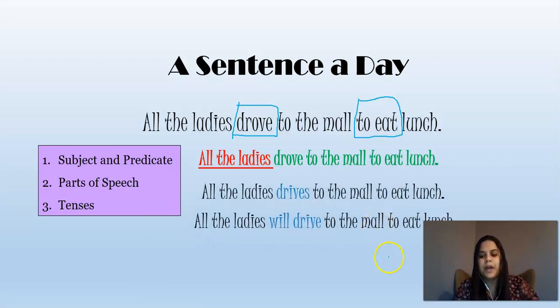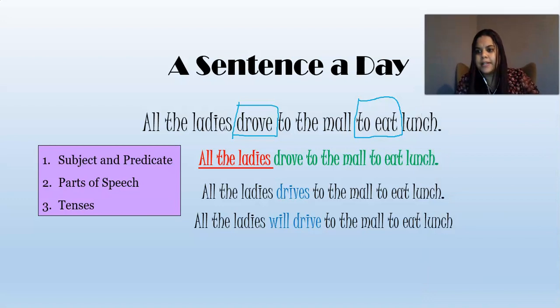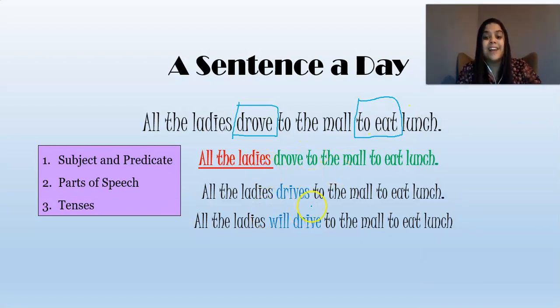Okay, so I'm going to get out of your way because I am definitely in your way over here. And let's see this. All the ladies drives to the mall to eat lunch. All the ladies will drive to the mall to eat lunch. Okay, so those are my two sentences now written in present tense and written in future tense. Sorry, future tense. Teachers also make mistakes, grade 4s. And I hope that if I do make a mistake, you remember that email address I said in the beginning of the lesson. Okay, so let's move on.